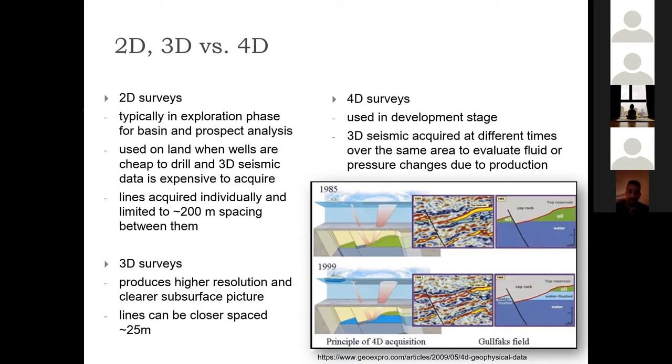And with the 3D survey, there's a much higher resolution that's produced. You get a much clearer subsurface picture and the lines can be even more closely spaced, which helps with your horizontal resolution. 4D surveys are typically used in the development stage. And it's basically a 3D seismic data set acquired at different times over the same exact area. And the purpose is to evaluate the production changes on fluid and pressure.